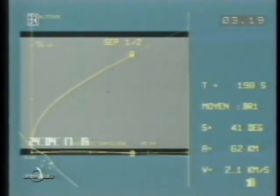Tous les paramètres à bord sont normaux, la trajectoire est normale. And the trajectory parameters and flight parameters are normal.